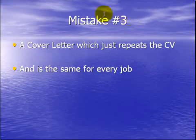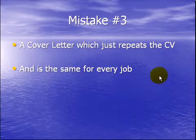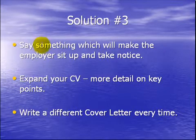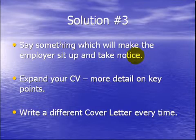So mistake number 3 is a cover letter which just repeats the information in the CV and is the same for every job. So what you need to do with your cover letter is to say something which will make the employer sit up and take notice. So you could do this, for example, by finding out something that is just really, really important to the company. So have a look at their website, look at the newspapers, see what's going on in the industry at the moment that's important and that you could contribute to.